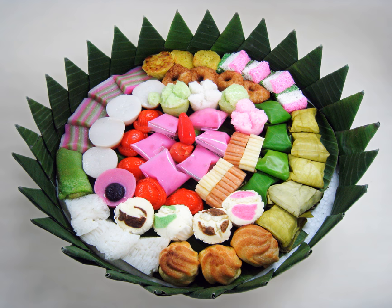Kue Basah. Most of the traditional Indonesian Kue are Kue Basah, wet Kue. Most are moist and soft in texture, steamed or fried instead of baked. Kue Basah usually have rich coconut milk, sugar and rice flour content, and are rather moist, as a result they cannot last for more than a day or two, especially in the hot and humid Indonesian tropical climate, in contrast to Kue Kering that might last longer.